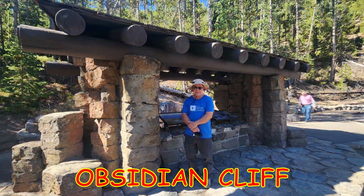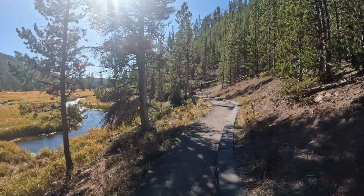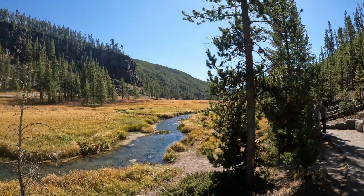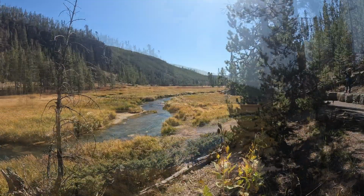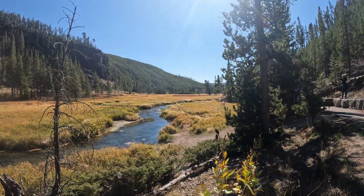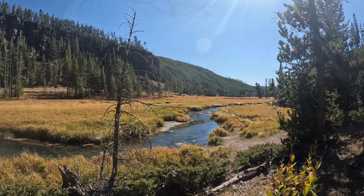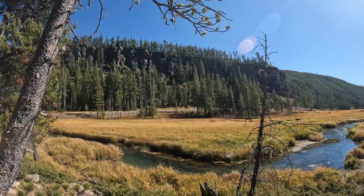Our next stop is at the Obsidian Cliff. Oh, look at that. Nice view right here. You can see the river and the colorful valley, and then that's the cliff right there.